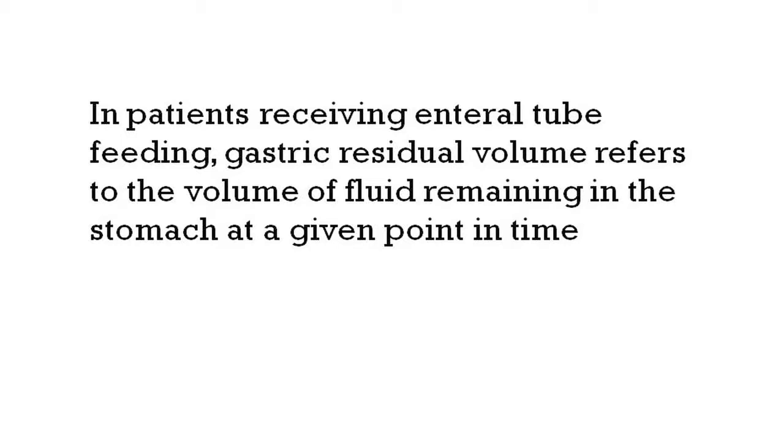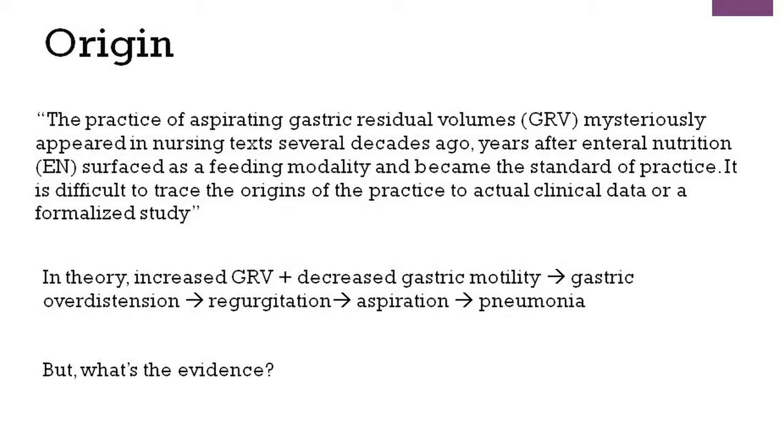In patients receiving enteral tube feeds, gastric residual volume, which I'll refer to as GRV, refers to the volume of fluid remaining in the stomach at a given point in time. I tried to find the origin of when this practice started, and I couldn't really trace it back to a certain year or decade. But I did find this quote in an article: the practice of aspirating GRV mysteriously appeared in nursing texts several decades ago, years after enteral nutrition was introduced. It's difficult to trace the origin of when it actually started.